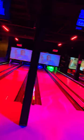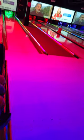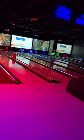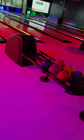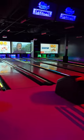All the mechanisms and balls and machinery that goes with the bowling lanes comes with it. The furniture is a separate lot. You'll see those further below.